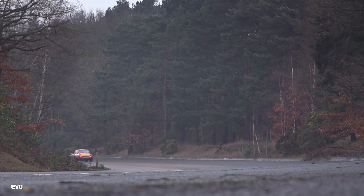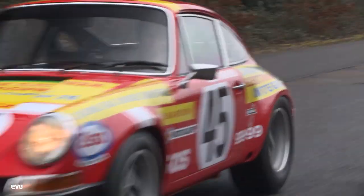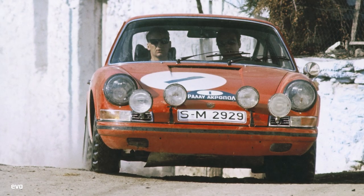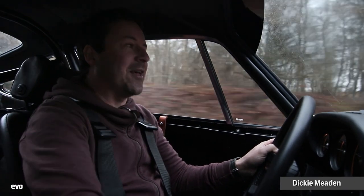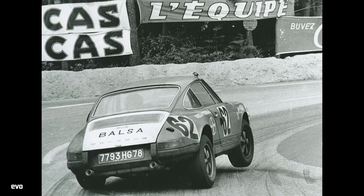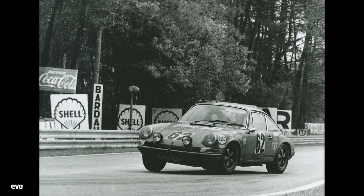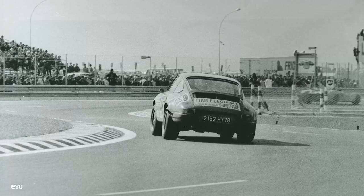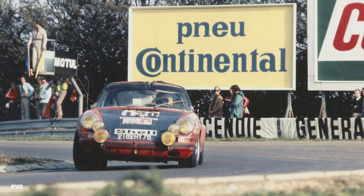This particular car went on to win the 1969 Acropolis Rally, which is quite something to think about when you're driving it anyway. But then just to prove the versatility of the 911, it went on to race three times at Le Mans in 1970, 71 and 72, during which time the spec of the car evolved and developed into the spec that it is today.